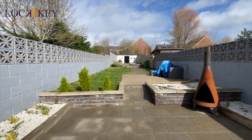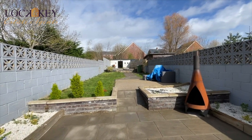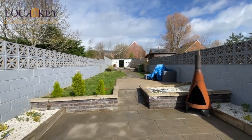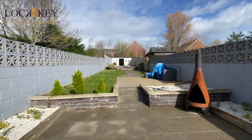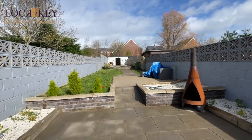So to summarise, it's just a decent cottage. They don't come up often. It's on a nice side of town. It suits first-time buyers. Anyone romantic who likes the cottage feel, this is ideal for. You can have a professional couple, someone even downsizing. It's absolutely perfect. So I hope you've enjoyed the tour.